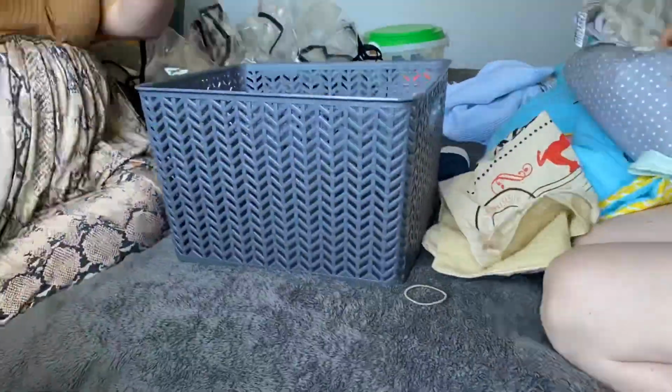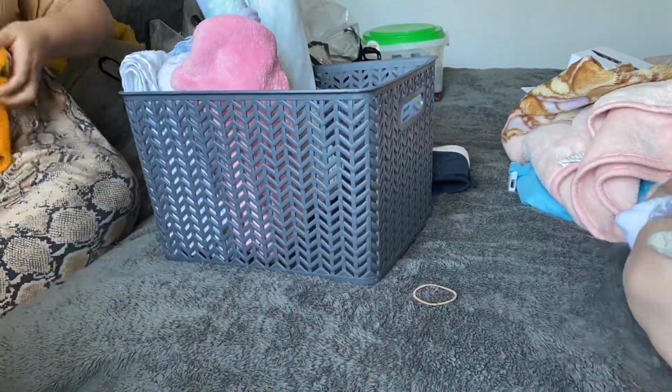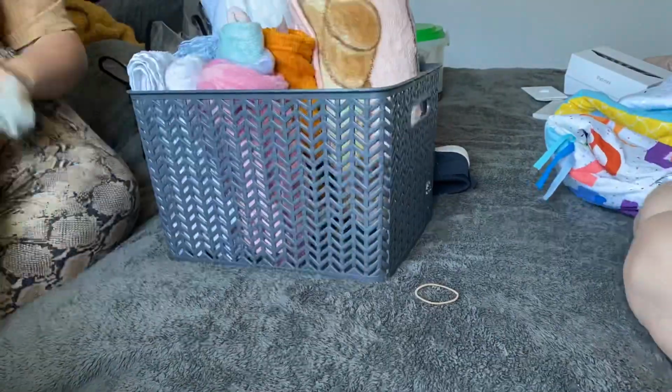She's amazing. But we sorted through all of these, and we put a bunch of the blankets in these baskets, as well as some linens for the babies, and it just looks so much better, and I'm so happy with how this turned out.